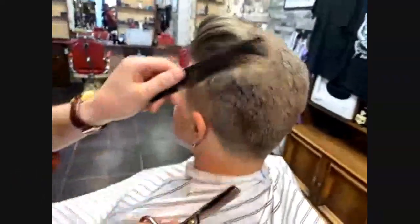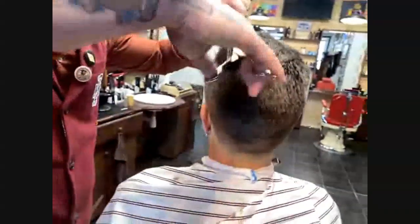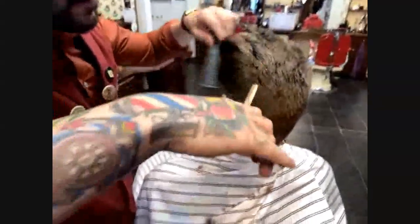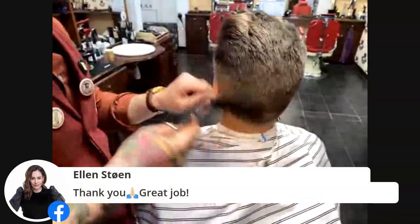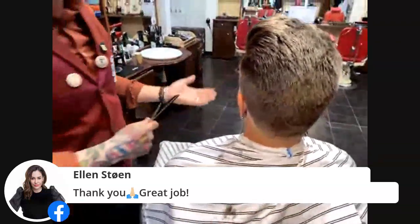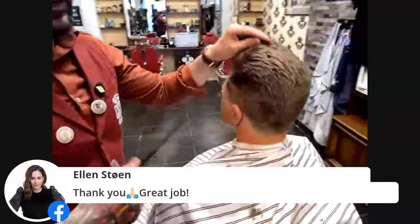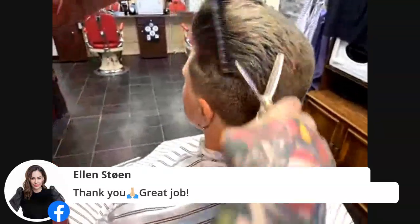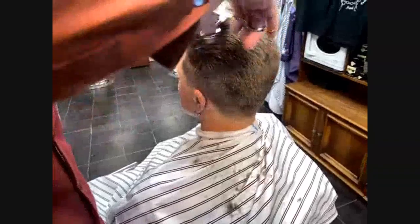A lot of people or clients tell me when they see the blending shear, please don't do this on my hair. And I'm just like, why? Yeah, because where I used to cut my hair, they use it a lot and they are thinning my hair a lot. And I'm just like, it's not a thinning shear, it's a blending shear. So I will use it on you and you will see the result and tell me later if you're satisfied or not.